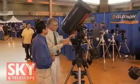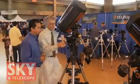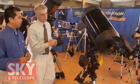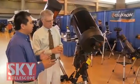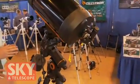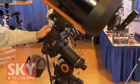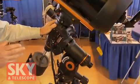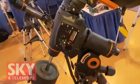Very nice. All right, so this is your biggest mount, but I know you've introduced another one here, which is a little bit smaller. You want to tell me about this one? Yes. This is the CGEM series. This is the CGEM mount, and it's in a series that features an 8-inch to an 11-inch telescope. All right. And this has got what kind of load capacity? This has got a 40-pound load capacity. 40 pounds, so it's a little less than half the other one. All right, and this has all got go-to functioning?